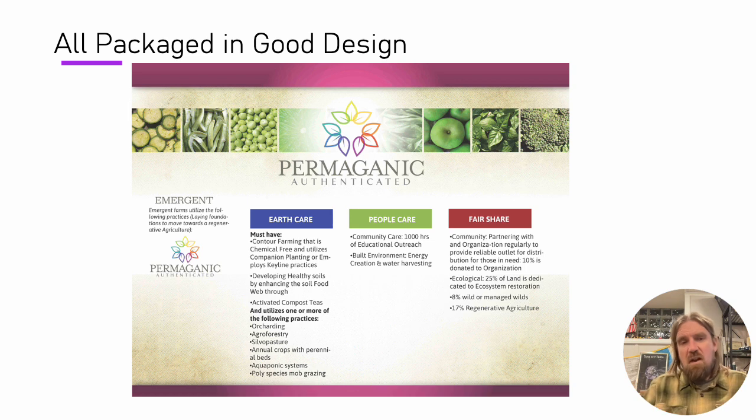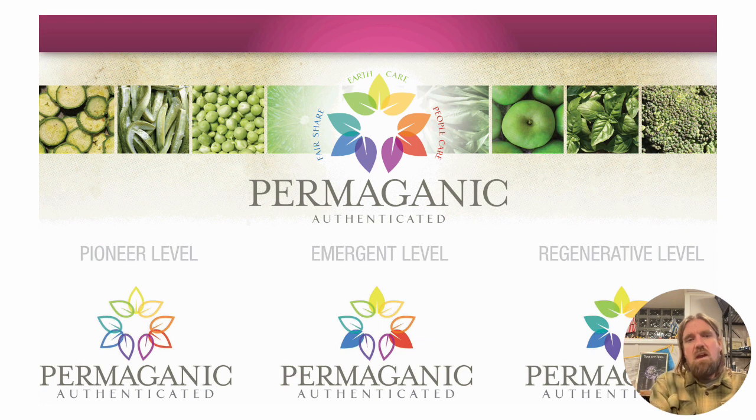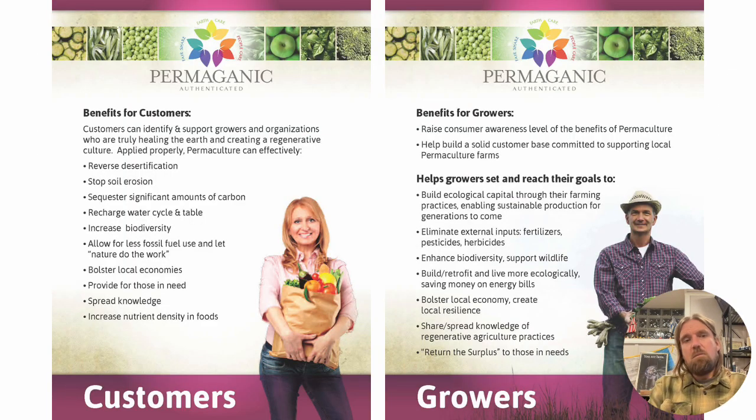So here we have the emergent level, the regenerative level, and here we have the logo or the certification mark as it progresses from each level. And each set of 3 leaves represents earth care, people care, or fair share. And so we have the pioneer level on the left, the emergent in the middle, and regenerative on the right, which brings together the full color logo to convey to consumers that this farm has reached the highest standard. And this helps customers understand the benefits to help them participate in the investment of ecological restoration on these farms.